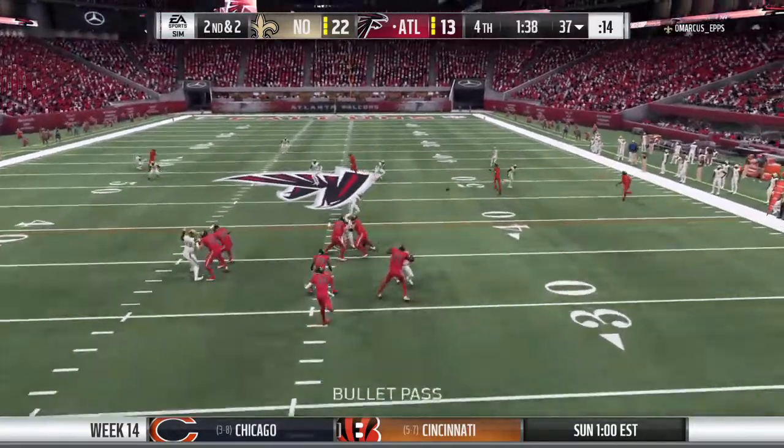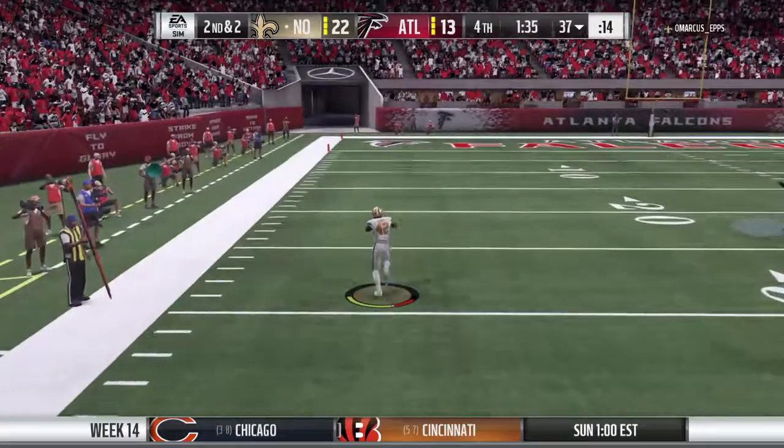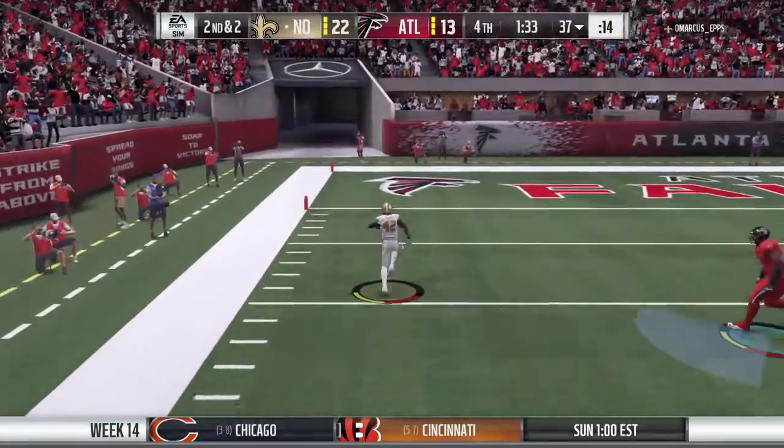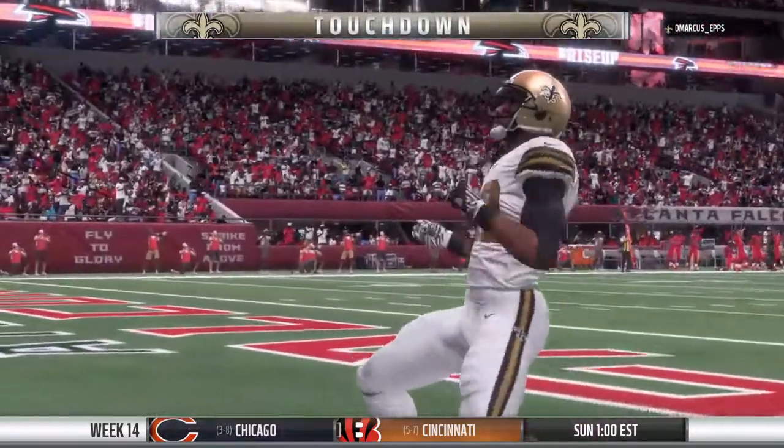To throw. Moore. And this is intercepted, and that should do it. Picked off by the free safety, Eric Berry. And he will take this one home. It's a touchdown.